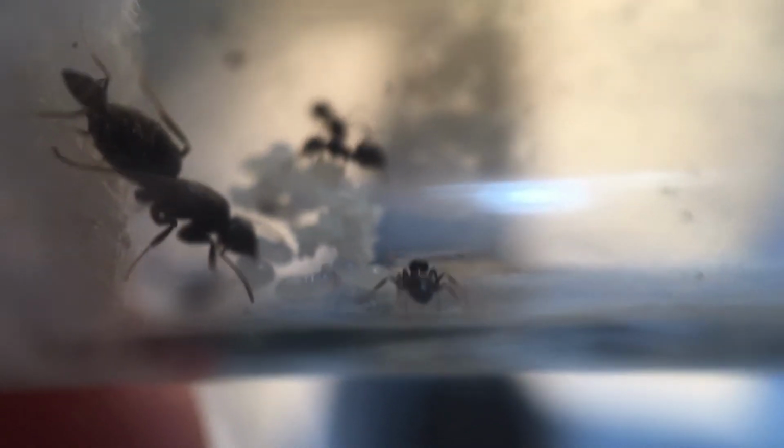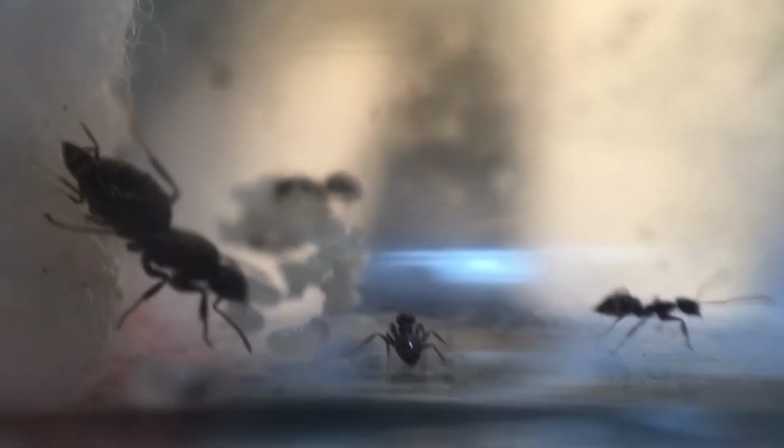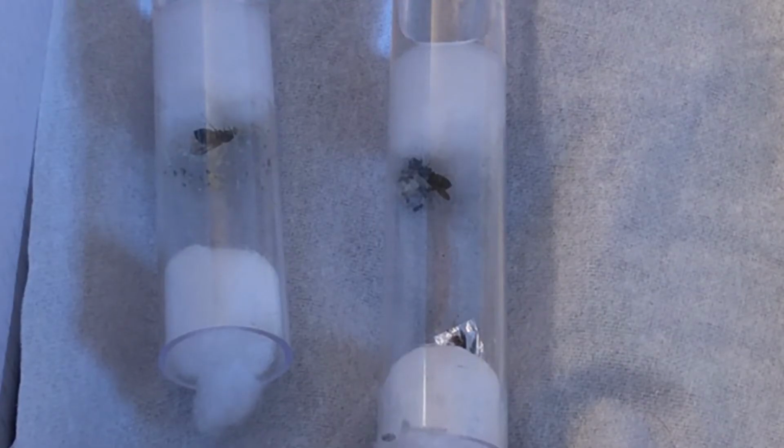And it's from this view you can see the eggs in detail, and also the gaster of one of those ants, which is really cool. And let me just swap it around. There it is. Look at those ants. Look, all the eggs, ants, they're all doing really well. This colony is going to explode in population once those eggs turn into ants.